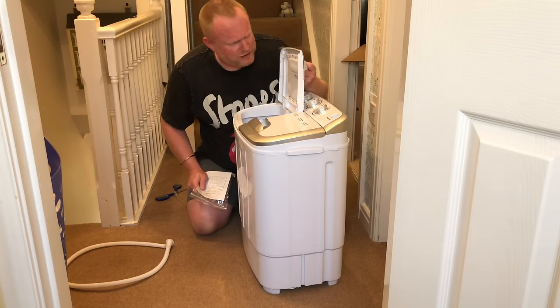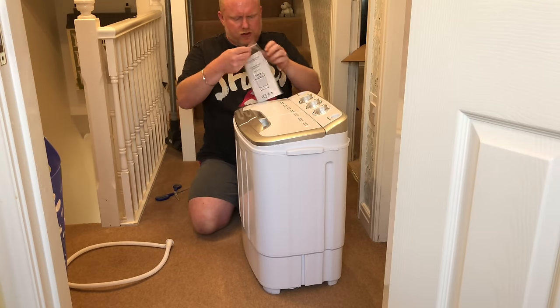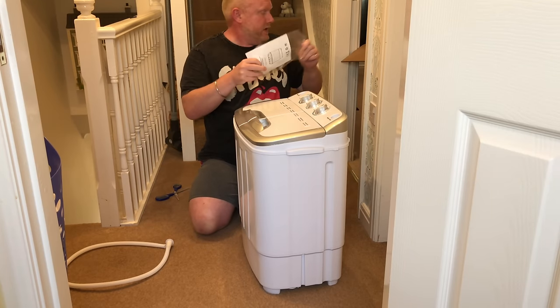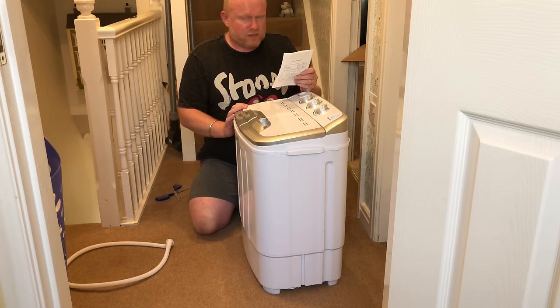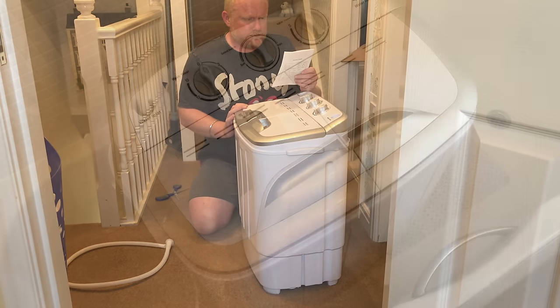That is so dirty. Right, okay, what I'm going to do now, I'm going to have a look and a read of the instructions before I go any further, and then we will position it and give it a go.